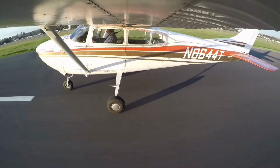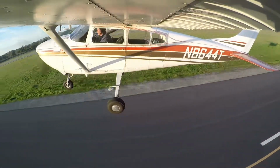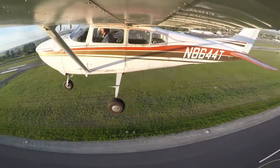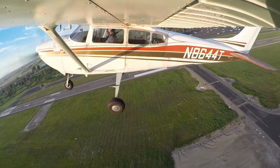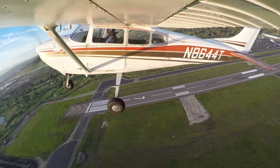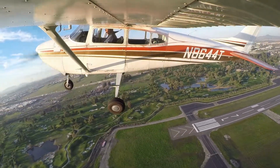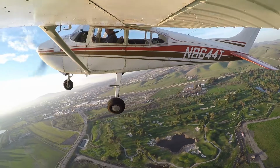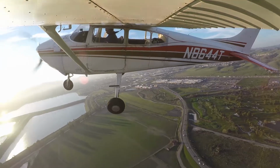Now one cool thing about this 1960 Cessna is I have manual flaps, and I think I'll show you on a couple of these where I can just pull the flaps real quickly and make the plane jump off the runway, basically. But this is a pretty typical afternoon in Livermore. Late afternoon, you got the afternoon sun, and it's just beautiful with the shadows, and just a great way to get up and challenge your flying skills and just have some fun.